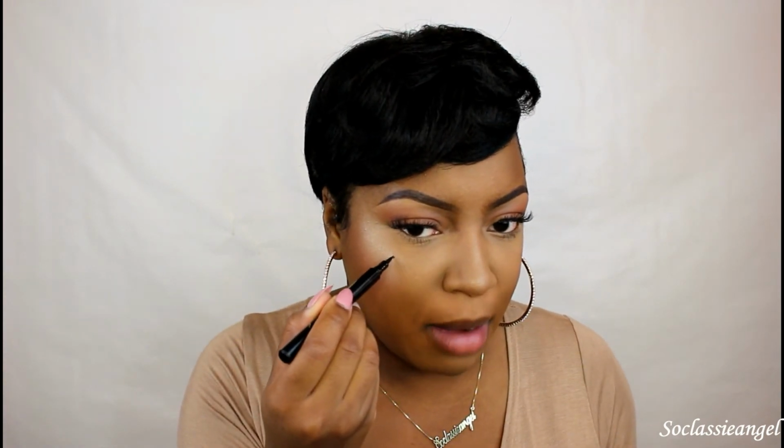And then I'm going to take my favorite liquid liner. Now when I do wear eyeliner, you guys, this is typically the eyeliner that I go for. And this is the Jordana Fabuliner. And I like that it has a felt tip. So I'm just going to take it and fill in my mold. Before we move on to lips, I'm going to be using my Urban Decay All Nighter Setting Spray and spraying my face.